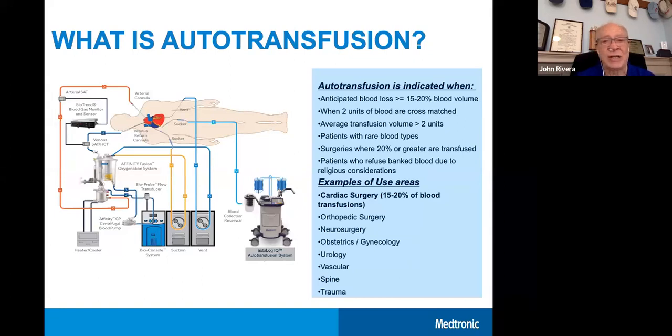Of course, Jehovah's Witnesses are one unique group of individuals who absolutely do not accept allogeneic transfusion from the blood bank, but will accept autotransfusion. Even though it's been validated and published in both of their key periodicals, Watchtower and Awake, it's still up to the individual witness, and you have to have that conversation. Perfusionists, you're involved in cardiac surgery, but oftentimes you are also performing autotransfusion procedures for the other surgical specialties in the hospital, such as ortho, neuro, OB-GYN, urology, vascular, spine, and of course, trauma.